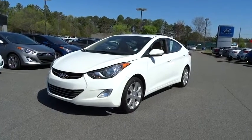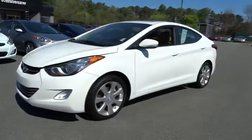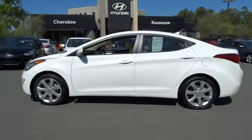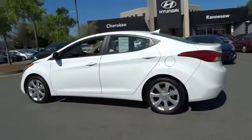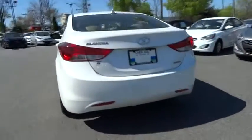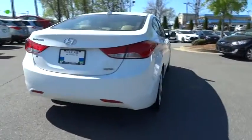2012 Elantra. The Elantra boasts the most interior room in its class and gets an exceptional 35 miles per gallon. With its luxurious standard features, the Elantra is an easy choice and is priced below $20,000. This vehicle has less than 50,000 miles.